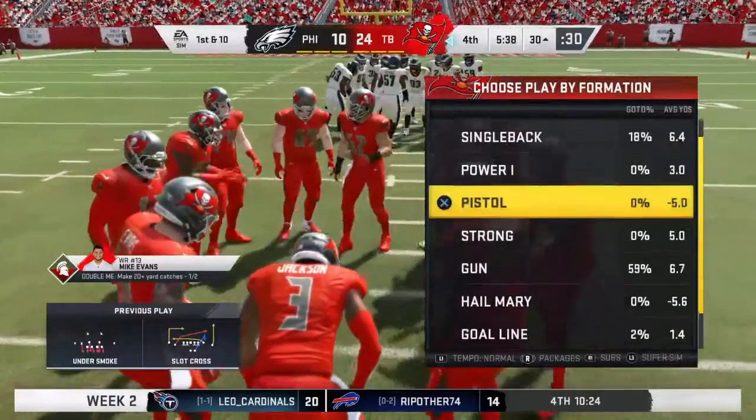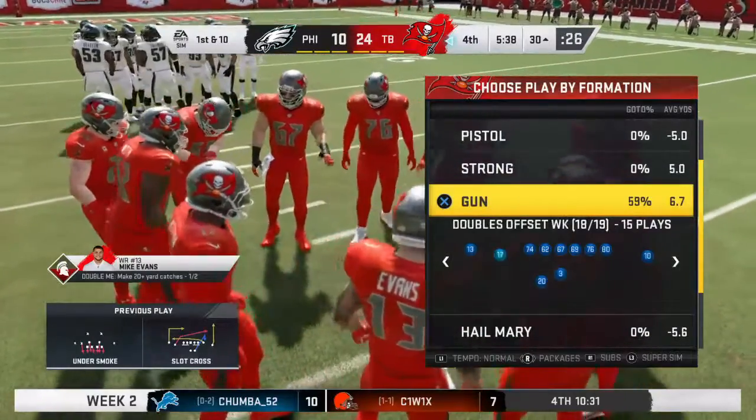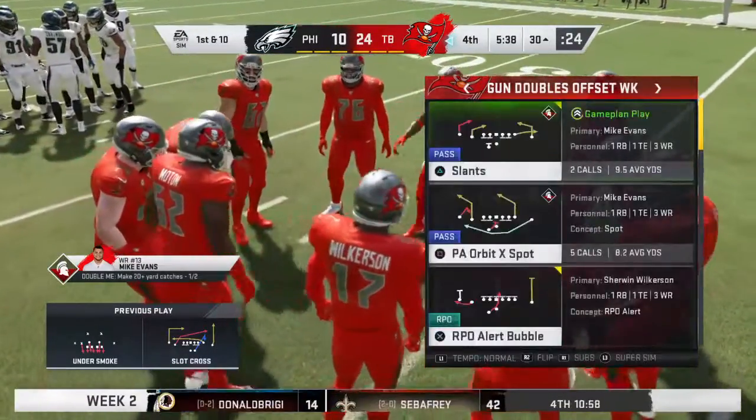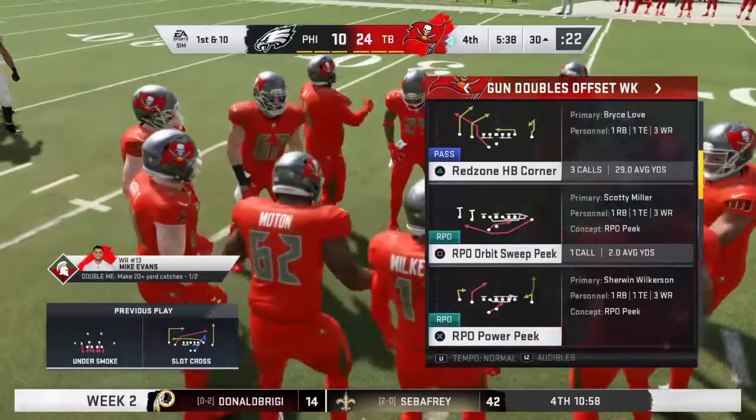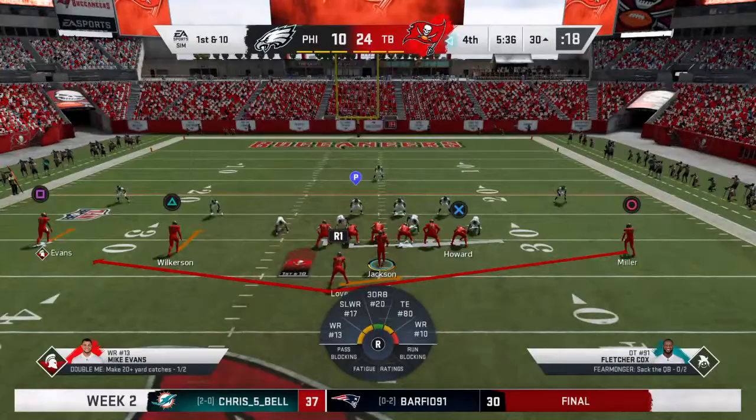People worry about throwing the out route because often it can get jumped, and that can turn into either an incompletion or an interception, but not on that one. Everything came together, and he catches it and goes over the sideline. So 1st and 10 now from the 30.